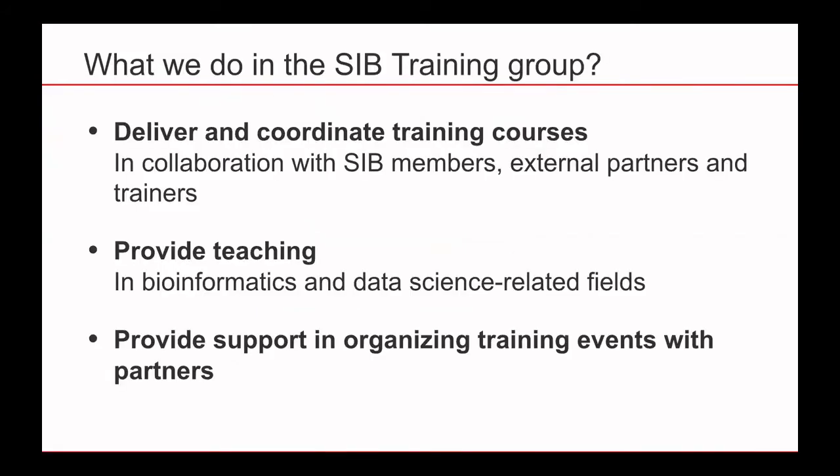So what do we do at SIB Training Group? Well, in close collaboration with the different SIB groups, the training group provides a comprehensive, wide-ranging training program in bioinformatics and computational biology, which is actually adapted to the needs of the scientific community. Our courses are given by SIB experts, as well as national and international speakers. Our offer is continuously evolving to meet the needs of life scientists, clinicians, and bioinformaticians to ensure they make the best of the bioinformatics resources. And finally, we also provide support in organizing training events with partners, for example, by communicating about or promoting external courses, or by helping with the registration process.